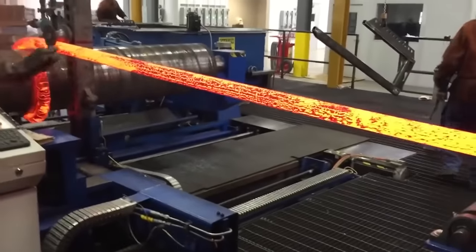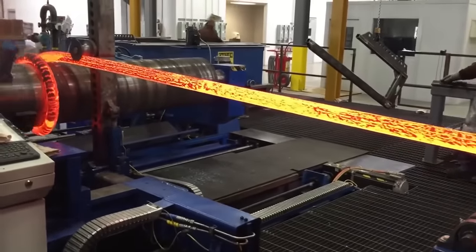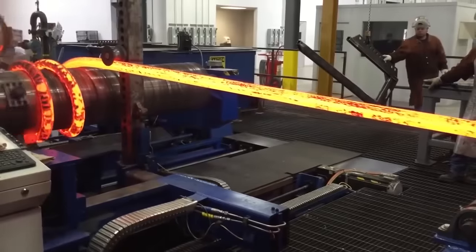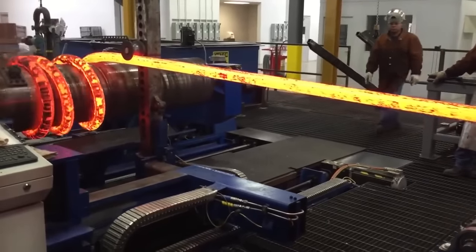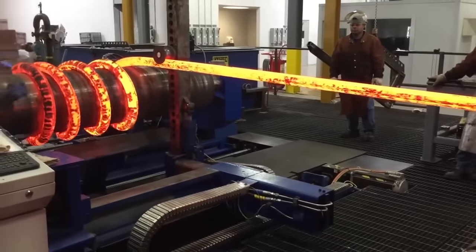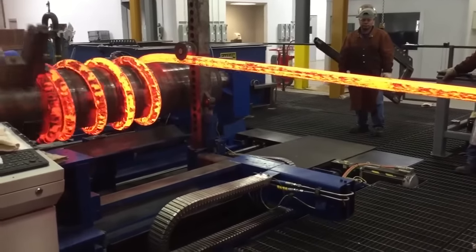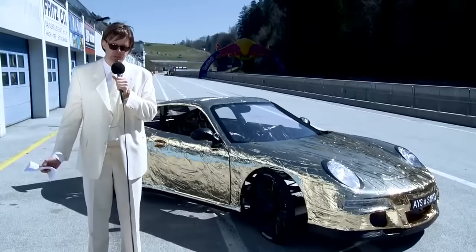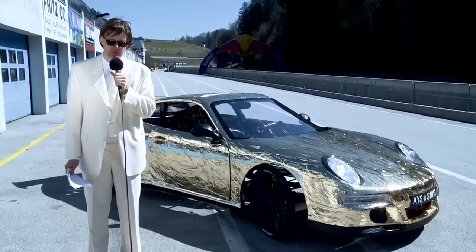That is so cool. This is how they make giant industrial-sized metal springs. This guy made a car bike hybrid out of plastic tubes and tinfoil.